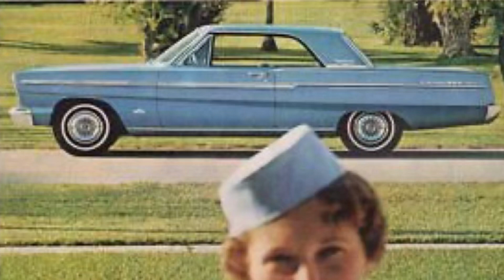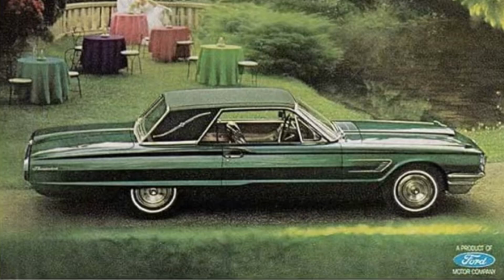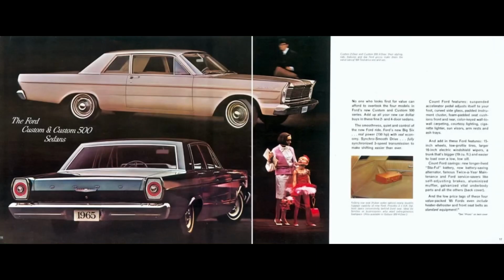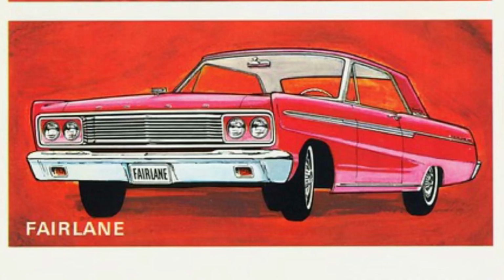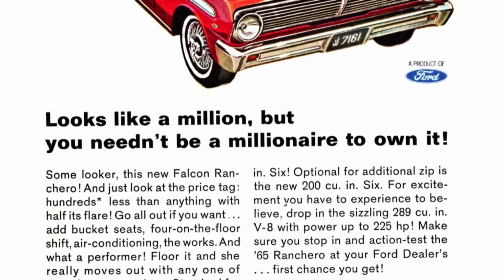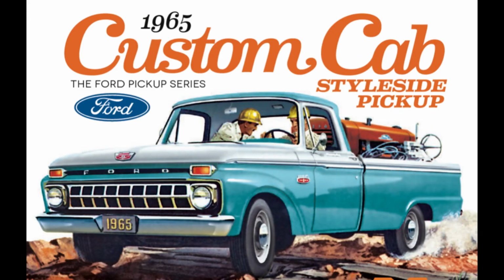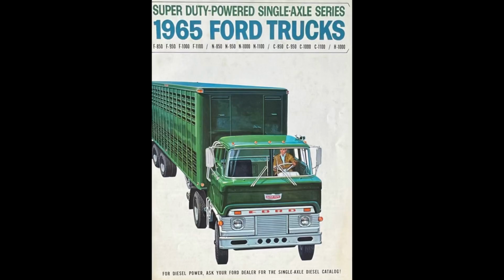1965 Ford model lineup. These aren't in any particular order. Falcon, Mustang, Thunderbird, Econoline series. The full-size cars were broken down into Custom, Fairlane, and Galaxy was at the top. Ford also built a car that bridged the gap between truck and car called the Ranchero, and they also offered trucks from half-ton all the way up to the big commercial.